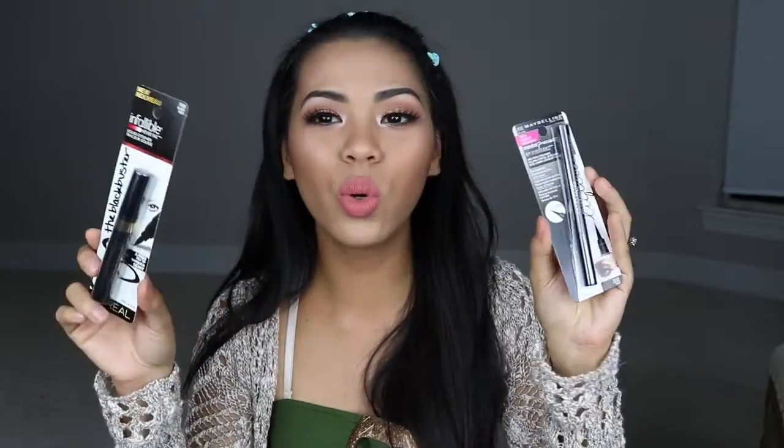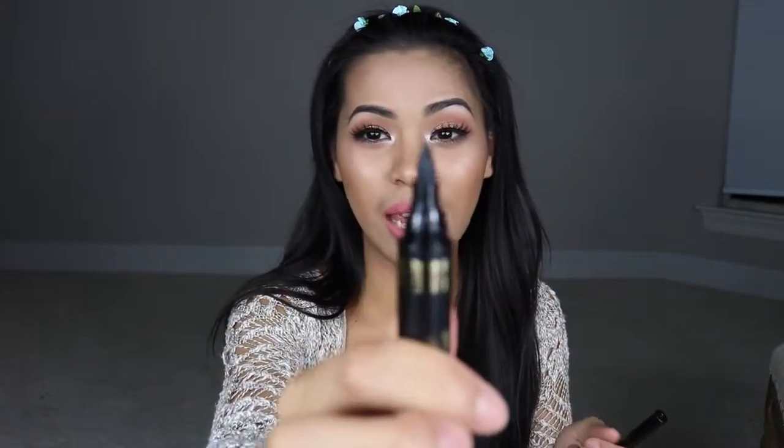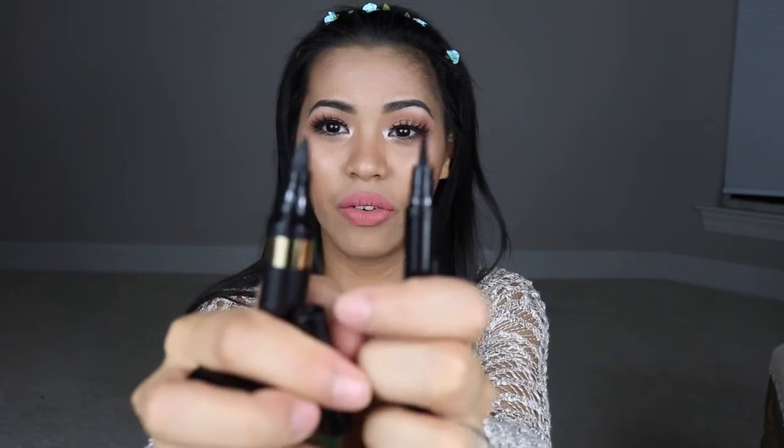She said it's like good. So I'm gonna try this. Now these two are both liquid eyeliners. They're kind of like a pen type. I'm gonna see if these two are damn good, or if one of them is good or better than the other one. So this one is kind of thick. Now this one is really, really thin, if you can see the difference. So let's see who is better, or if they're both good, then I win.